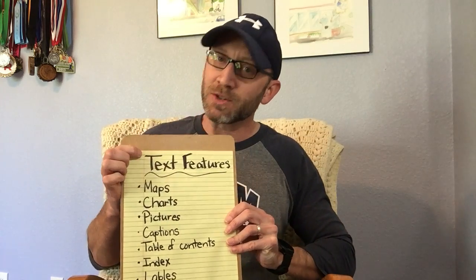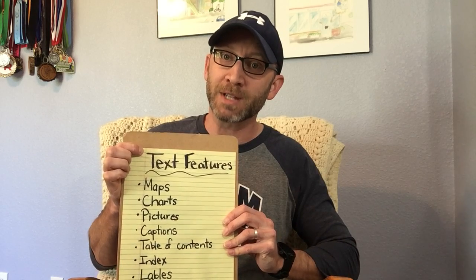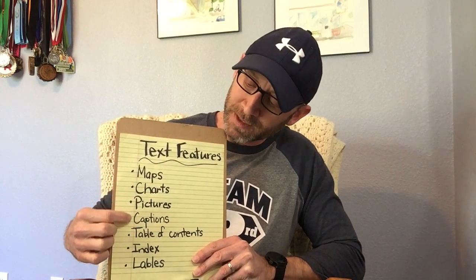read a nonfiction book. And to help us understand nonfiction books, authors use a lot of really cool things called text features. These are things that are not just the words in the text, but other things that help us to understand the book and to make it more fun and interesting. Here are some text features you might see in a book. Maps, charts, pictures or photographs.